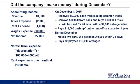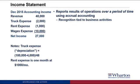Net income is a measure of whether we priced our service, moving cars, high enough to cover all of the costs or expenses of running the business, all the costs of moving the cars. And this is what the income statement is going to tell us. It's going to give us the results of operations over a period of time using this notion of accrual accounting, where recognition is tied to business activities, not to cash flows.